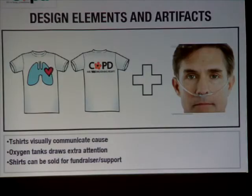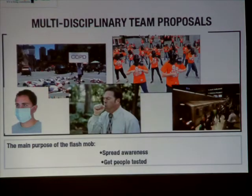One of the groups is doing a flash mob that would be something about COPD. It would be a group of people, and something along the lines of they all start coughing or they're all wearing COPD shirts, and they do something in a public space that will raise awareness and get people to pay attention.